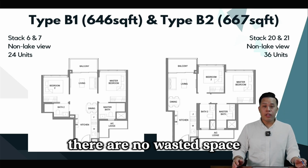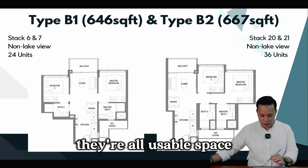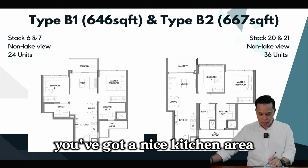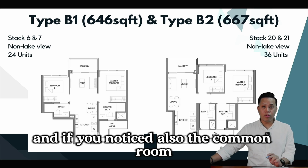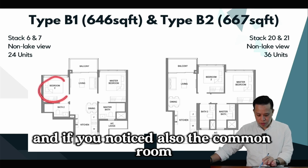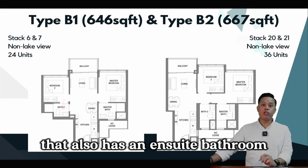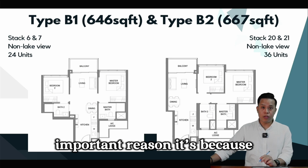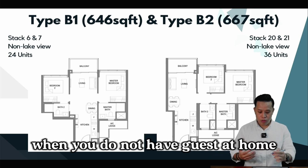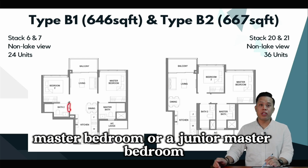There are no wasted space, and in this unit in particular, they're all usable space. And as you enter the unit, you've got a nice kitchen area, and then you're flanked between 2 bedrooms. And if you notice also, the common room, bedroom 2, also has an ensuite bathroom. So this is something that is also important. Reason is because when you do not have guests at home, this could possibly be a second master bedroom or a junior master bedroom.